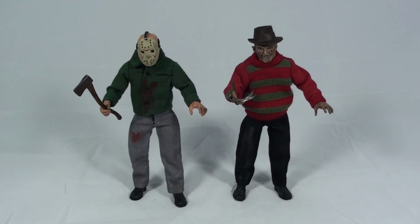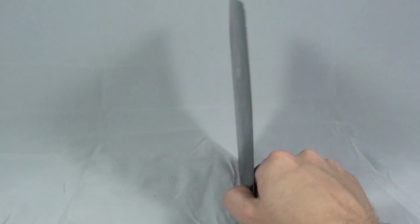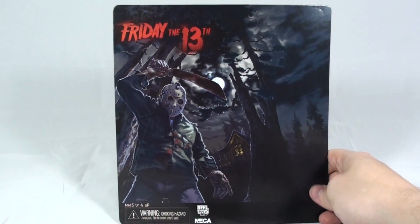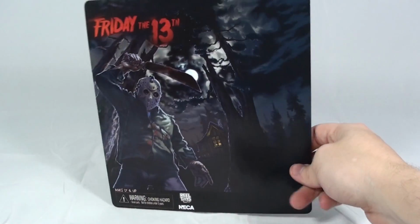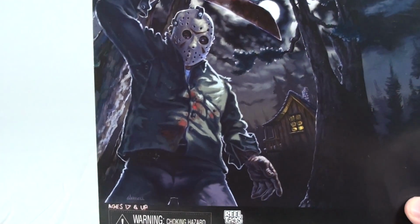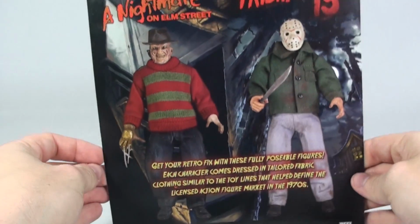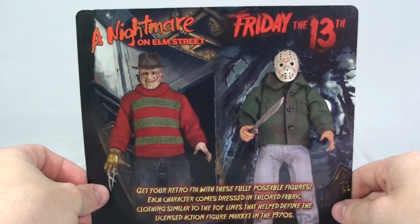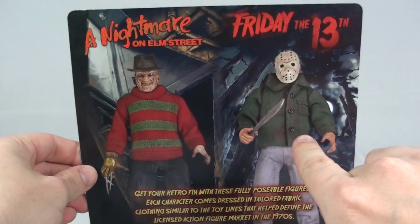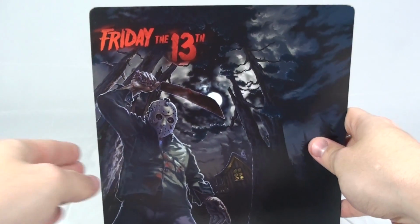But there's one last thing that I would love to show you guys. One of the coolest things that comes with each of these guys that I have to note is the amazing artwork that is included on the packaging. Now, this is removable, and it's very easy to pop open the packaging and not destroy the cardboard backing, but it looks like it's been made to display with the figure. So you have this really cool Jason Voorhees artwork, beautifully done, and then on the back you've got some basic descriptions about the figures and what the Mego style line looks like for these two guys. Give you kind of a look there. And that's Jason's.